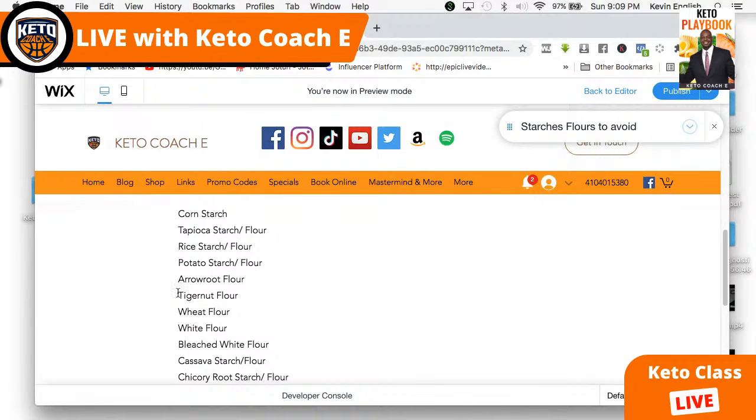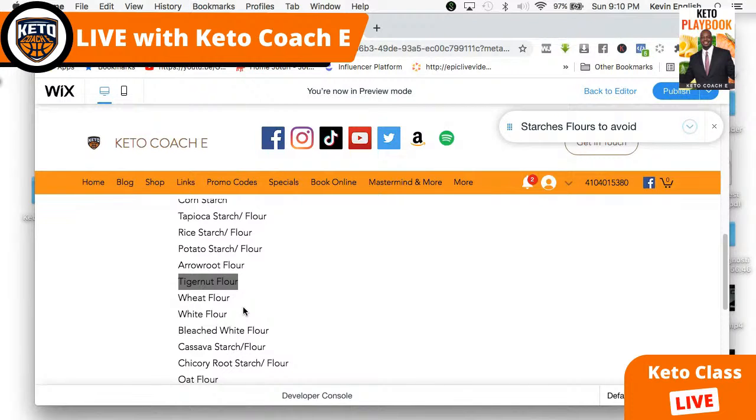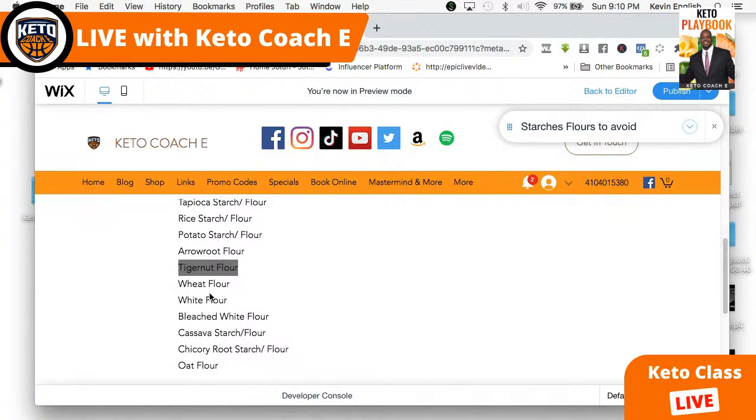The most popular item that has tiger nut flour is Birch Benders. So a lot of the Birch Benders products have this tiger nut flour in it. And tiger nut flour is considered a low glycemic flour, but it's not keto. So I really want people to be able to separate in their mind low carb and keto. Because yeah, it may fit a person that's doing 100 carbs a day, but it's not going to fit a person that's doing 20 carbs a day. It's going to be too much. And why would we want an item that has that in there when we got almond flour that has a 0 glycemic index?